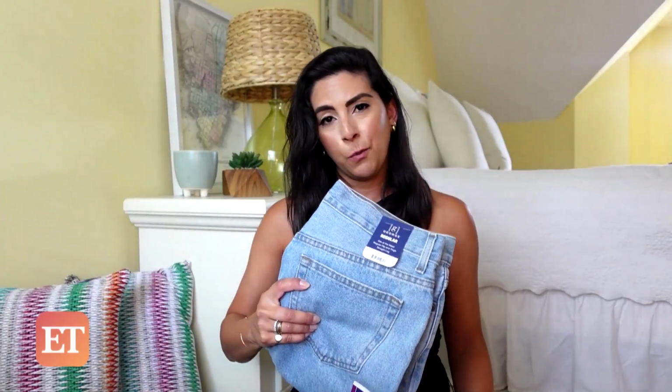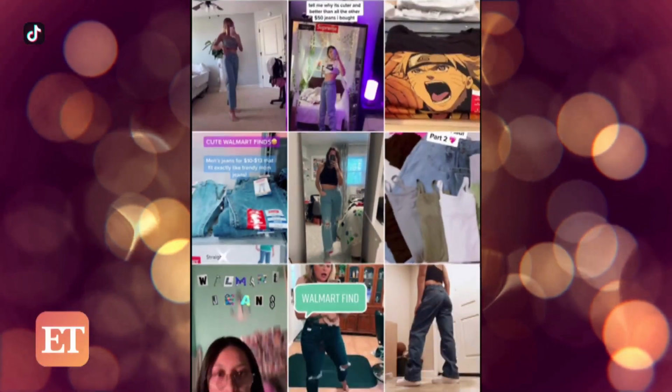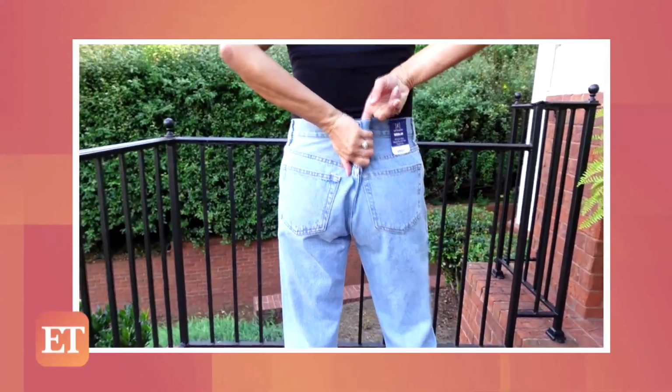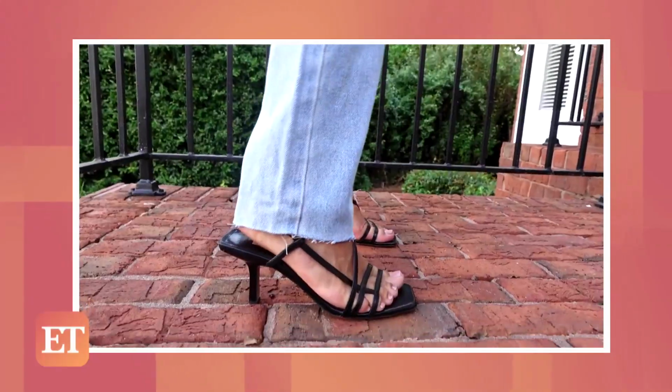Today we're talking about jeans, and not just any jeans. We're talking about the $10 jeans from Walmart that TikTok made famous. If you haven't already seen on TikTok, hashtag Walmart jeans, there is a whole trend happening of these $10 men's jeans that people are buying up from Walmart, and they say they're actually awesome.